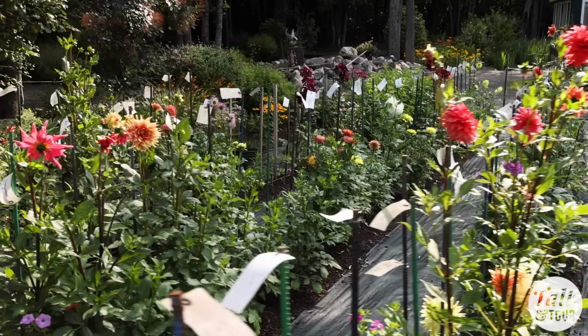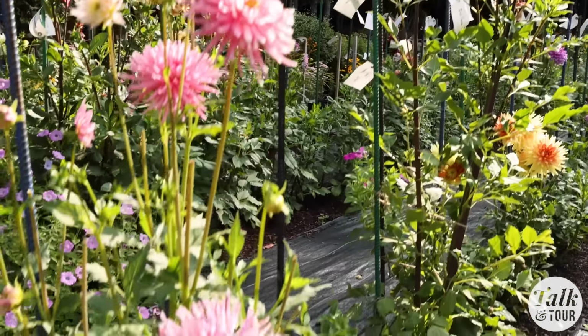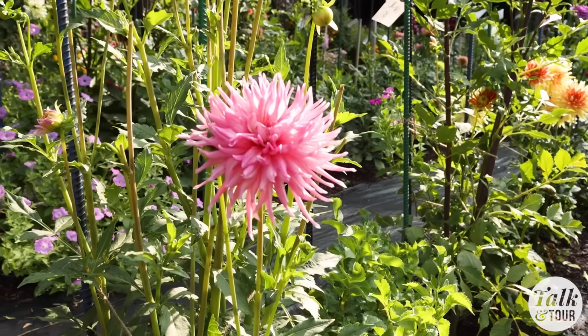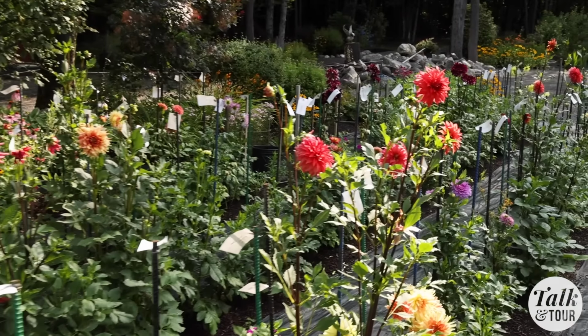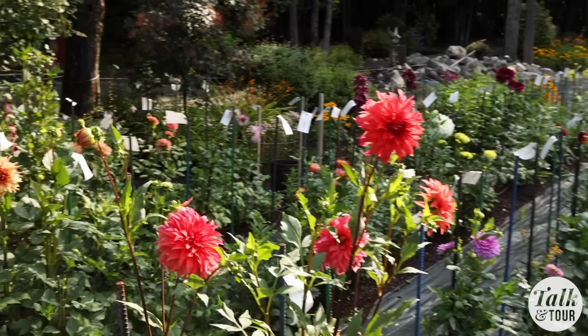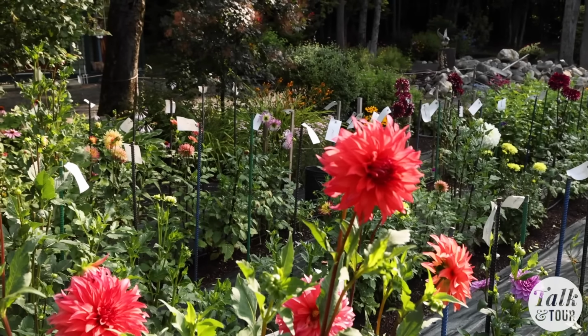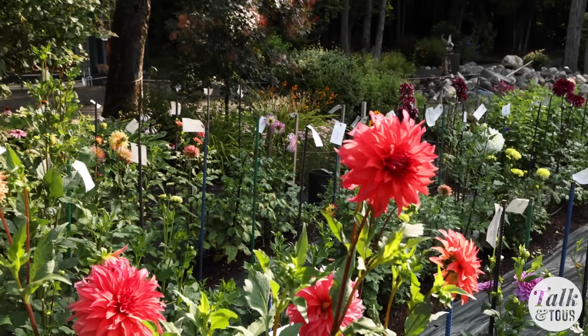So you divide in the fall? Yeah, we divide them. We spread them all out in the driveway to dry them, get the dirt off them, and then package up a couple of tubers with the necks on them into plastic. And then I tie these tags around the plastic. And then you have them all labeled and ready to go. Yes.